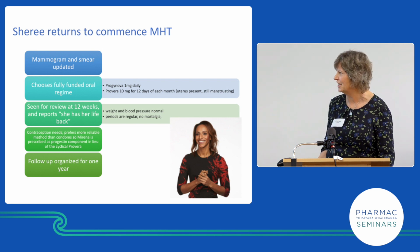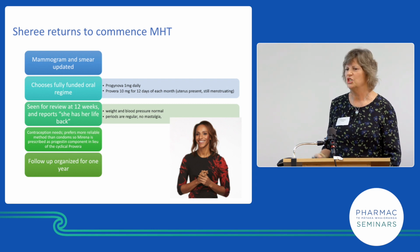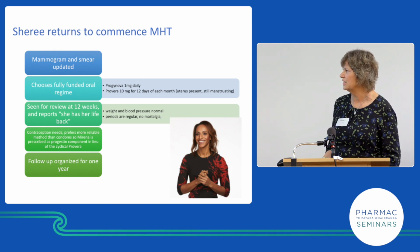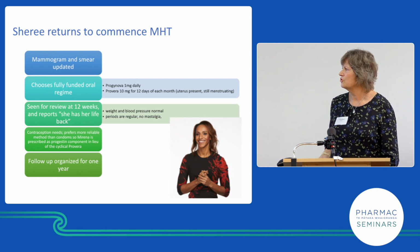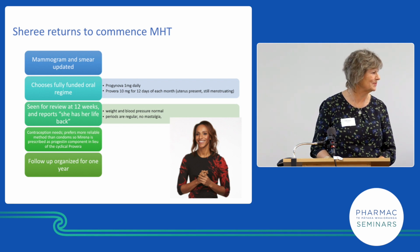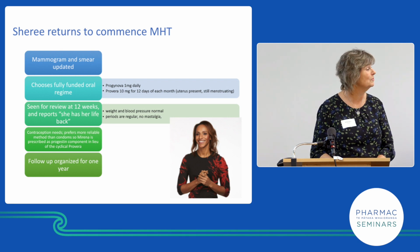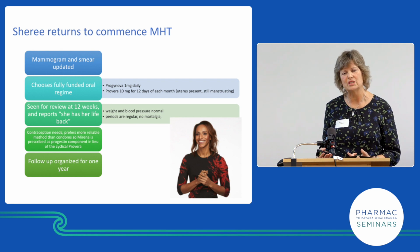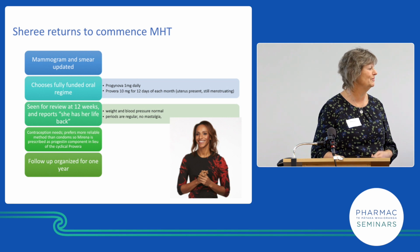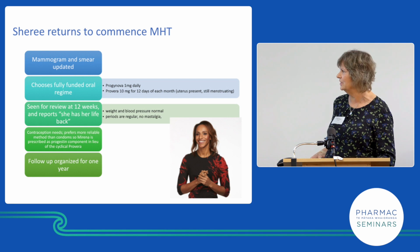You are very popular. She has her life back. You check that her weight hasn't changed, her blood pressure is normal. She's happy with the menstrual cycle she's getting on this regime. She's got no breast tenderness. Now, she needs contraception. And she's feeling a bit anxious that she absolutely doesn't want another baby at this stage. And so at that point, you have a chat with her about whether a Mirena might be a good thing. But especially having established with her that she likes estrogen and she wants to continue. I wouldn't put a Mirena in first off, because you might have done all of that and the patient may not want to continue for some reason.